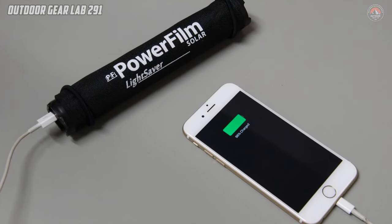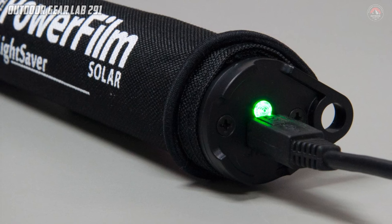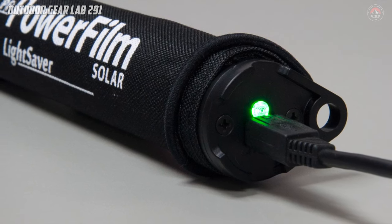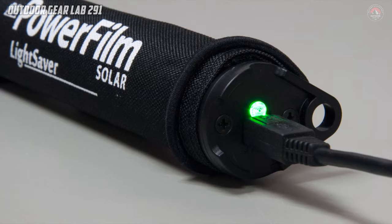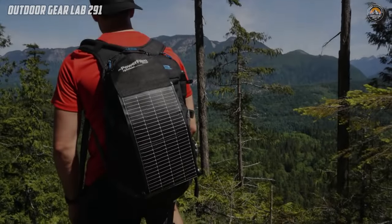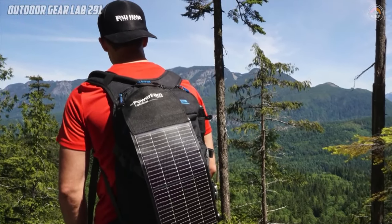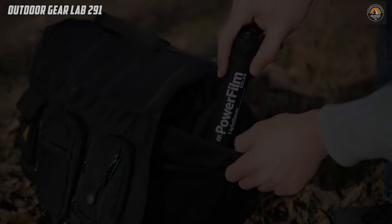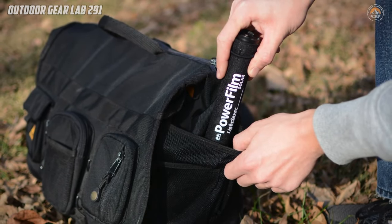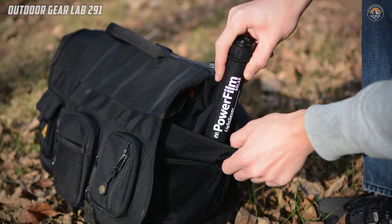At a mere 4.9 ounces, this ultra-lightweight charger won't weigh you down on your adventures, leaving you free to explore without the worry of being disconnected from the world. Whether you're traversing rugged mountain trails or setting up camp by a serene lakeside, the LightSaver ensures you stay connected, no matter the time of day. It's not just a gadget. It's your lifeline to the modern world, powered by the timeless energy of the sun. So, the next time you embark on a wilderness adventure or a spontaneous weekend getaway, ask yourself, why settle for being tethered to wall outlets when you can harness the boundless energy of nature with the LightSaver Portable Solar Charger?